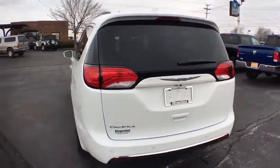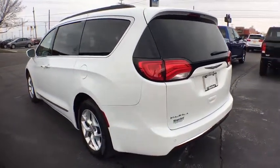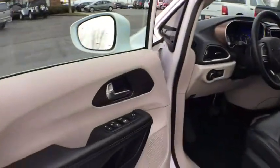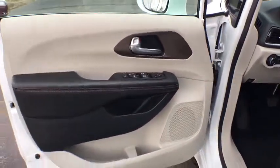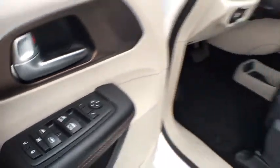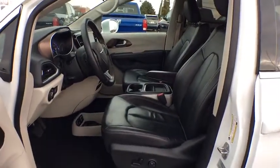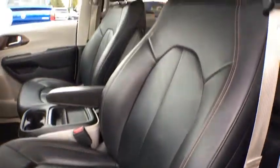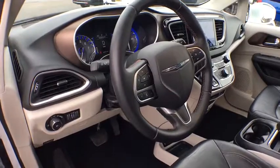Here are some of this vehicle's great options: traction control, dual airbags, leather-wrapped steering wheel, power steering, four-wheel disc brakes, universal garage door opener, compass, rear window defroster, electronic stability control, power windows, fog lights, trip computer, heated front seats, brake assist, tachometer, remote keyless entry, overhead console, Sirius satellite radio, panic alarm.